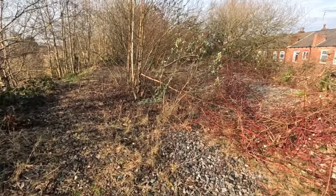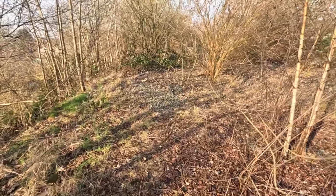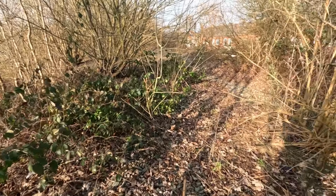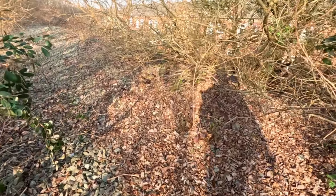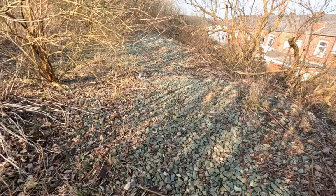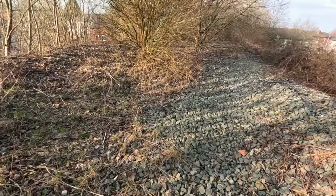I'm going to see if we can at least pop down here a little way and cross, or get to the bridge. It crosses the road. Plenty of ballast, look, but also plenty of houses. So I don't want to be drawing too much attention.